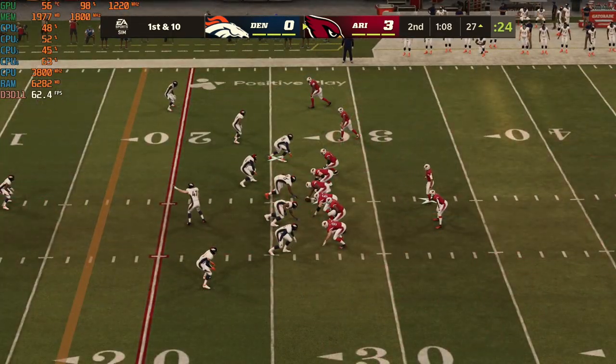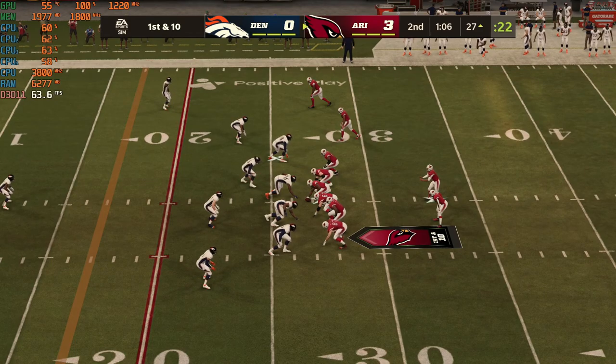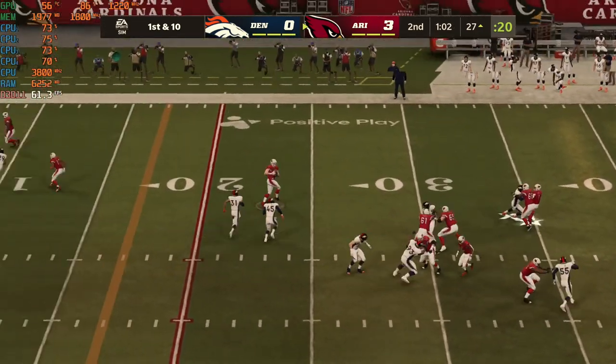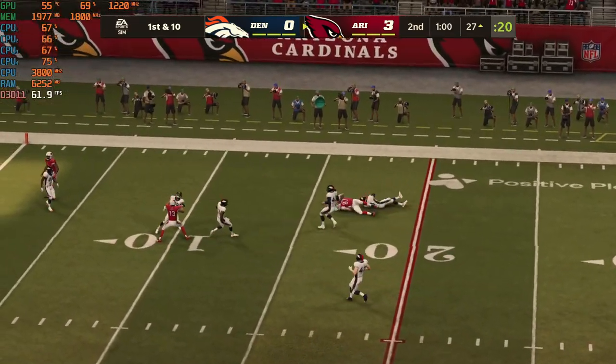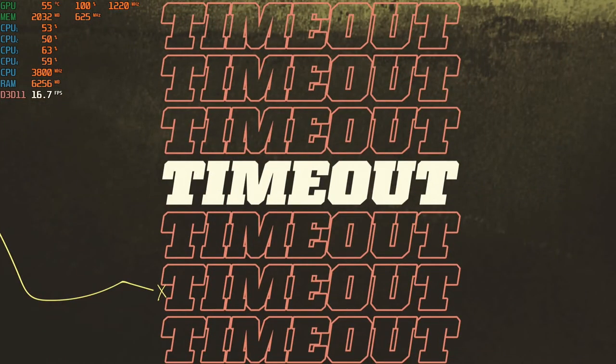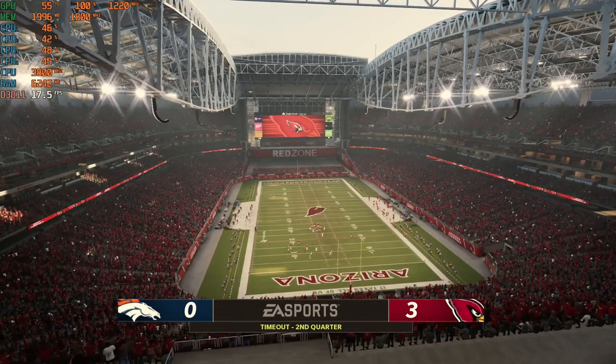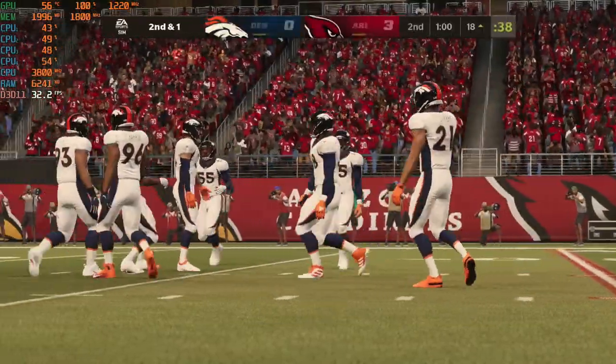This offense finding its legs now. Here's another first and 10. Now Murray again. And this one caught by Max Williams. The Cardinals going to use the first of their timeouts as they'll stop it with exactly a minute to go before halftime.